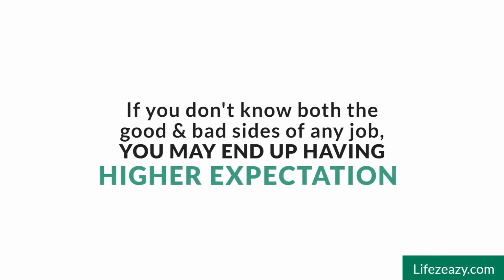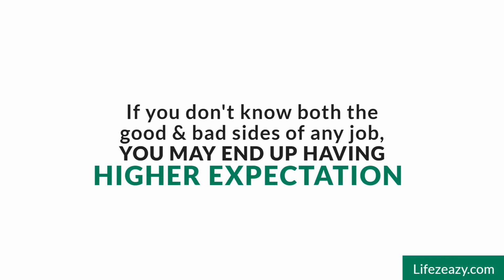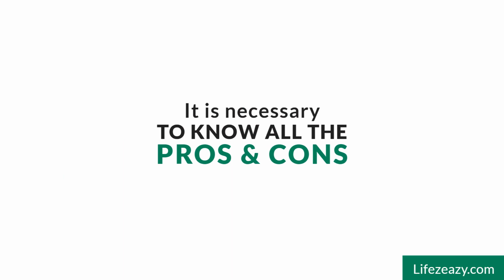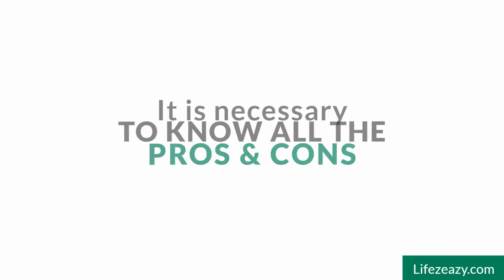If you don't know both the good and bad sides of any job, you may end up having higher expectations, which could backfire if things won't work your way. That's why before you take your first step towards proofreading as a career, it is necessary to know all the pros and cons. Here are some pros of becoming a proofreader.